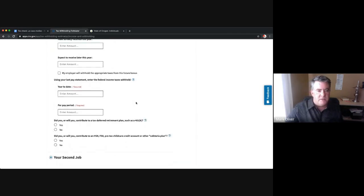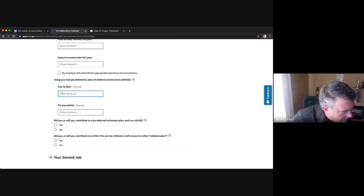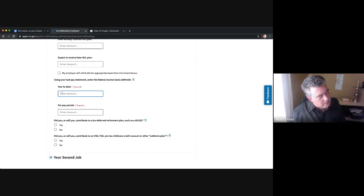Now here we go. We need to look at the pay stub. Federal taxes withheld year to date from this job. Now they just started at the beginning of September, and the amount withheld is just from a single paycheck. That was $10.83. And per pay period, this is the same answer, $10.83.